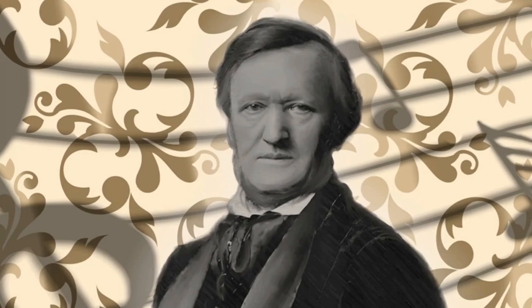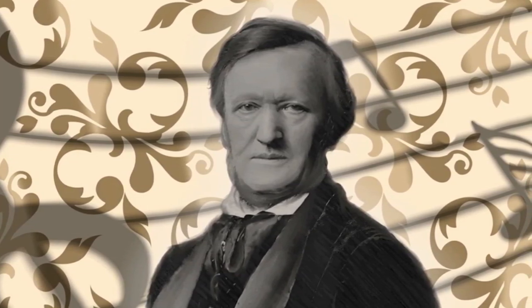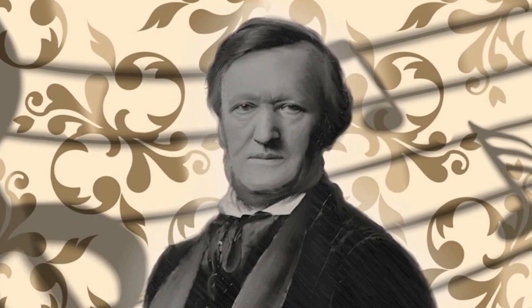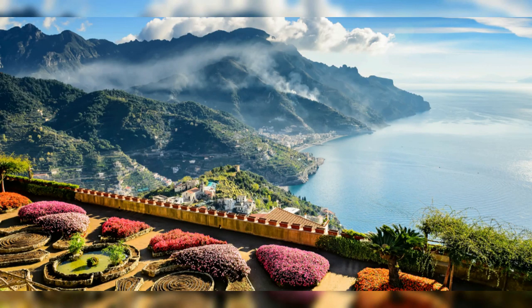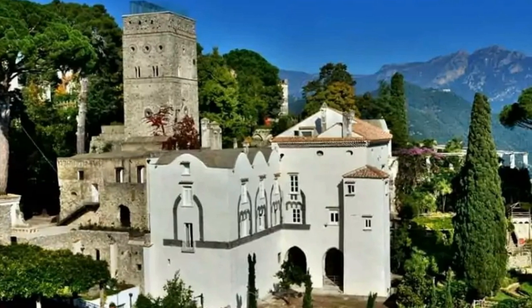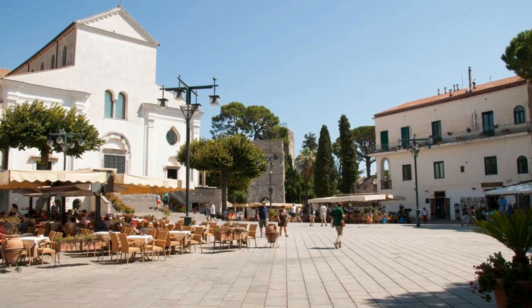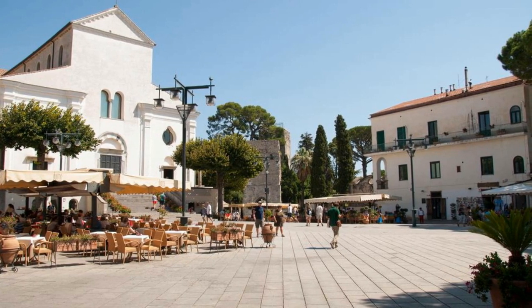The famous composer Richard Wagner is said to have found his inspiration for the opera Parsifal during a visit to the gardens. Villa Rufolo is a must-see during a trip to the Italian island for stunning views of the Gulf of Salerno. In addition to the gardens, there is a tower and museum on the grounds that are worth a visit. The entrance to the Rufolo is located in Ravello's main square, Piazza Vescovado.